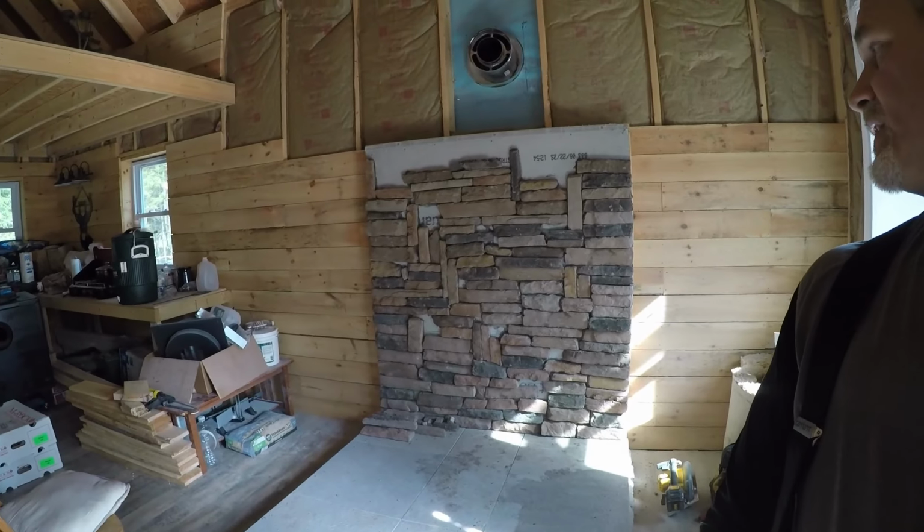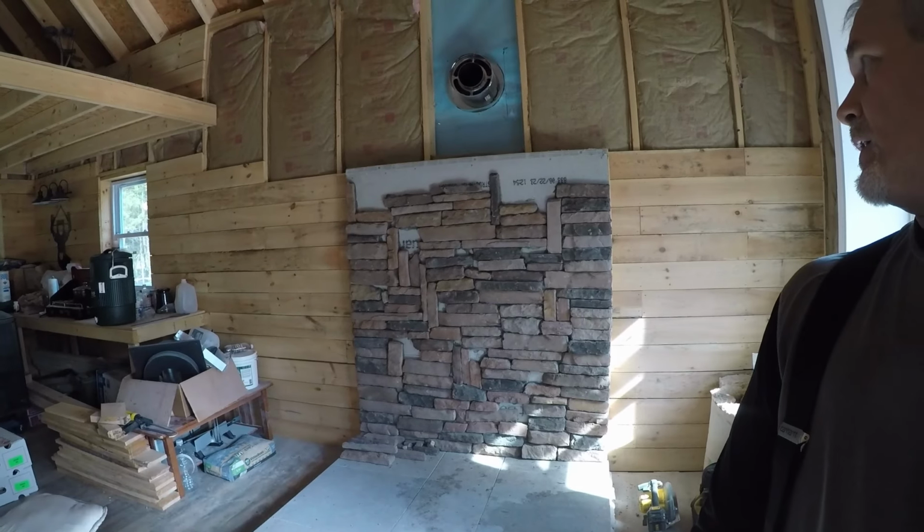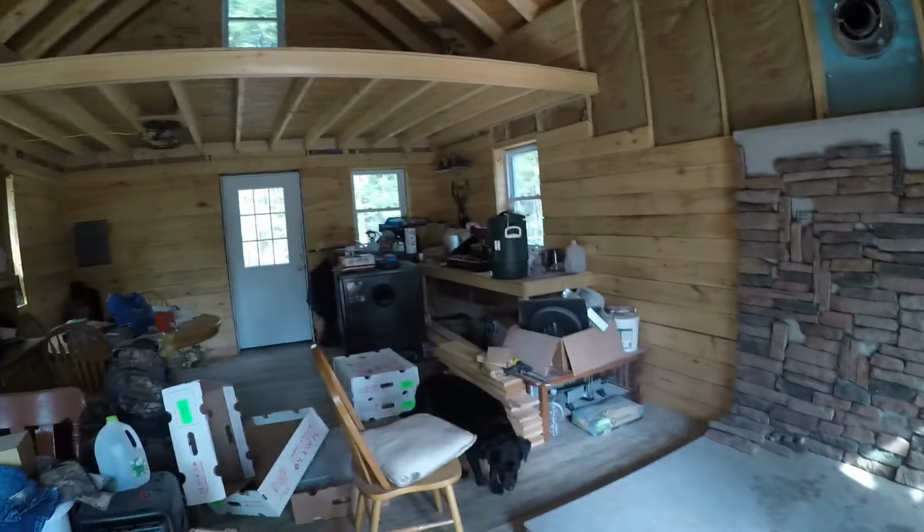Just finally run out of mortar, that batch that I made, so I'm going to take a break. That's what I got so far. I can see the holes I'm leaving for custom cuts. I almost got the whole thing done. I still got 2 more boxes of M-Rock left, so doing good there. Should have plenty to get it done, but I am tired.